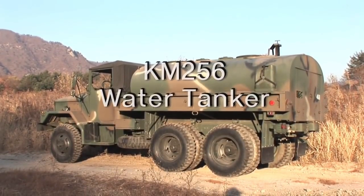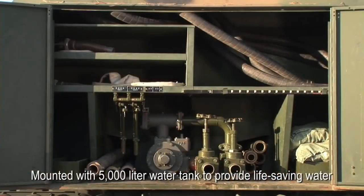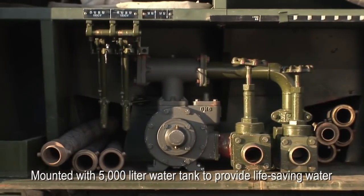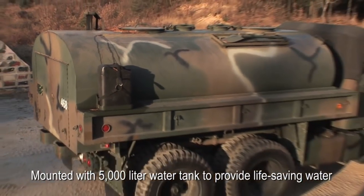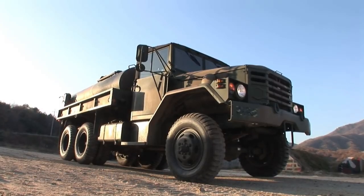Finally is this KM256 water tanker. It is loaded with a water tank that can carry up to 5,000 liters. It provides life-saving water in chemically or biologically contaminated areas and other extreme situations.